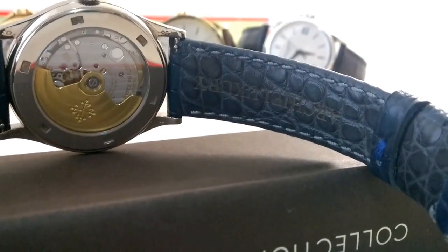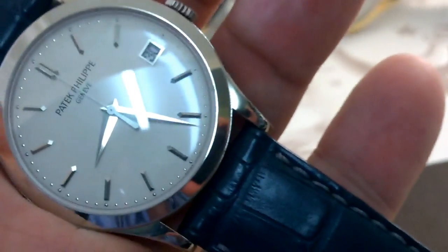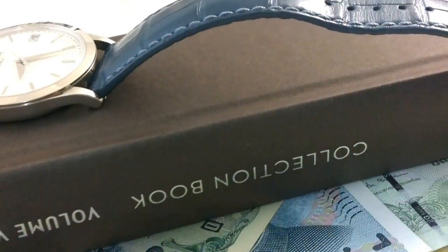And he decided to give me a bit of a surprise there. Aaron himself pulled out all the stops so that I could be over the moon. I got to tell you, man, he did an amazing job. He chose an alligator strap, dark blue with gray stitching.